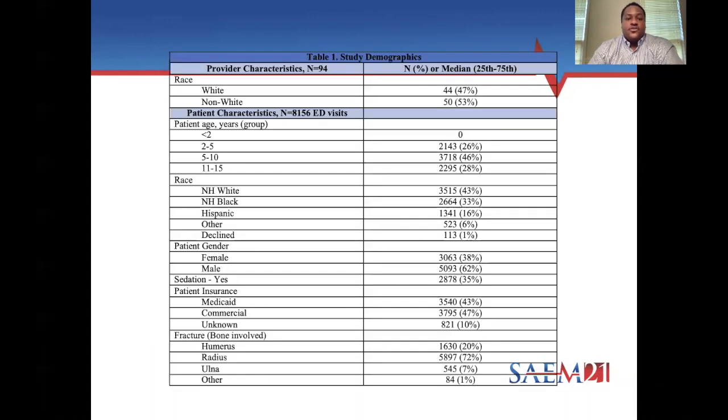And our results showed that we had a total of 8,156 ED visits that met inclusion criteria. A total of 94 physicians completed the survey, 94 out of 128, which was about 60 or 70%. I forget the exact number off the top of my head.